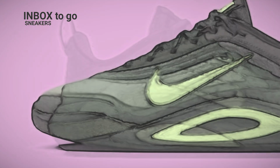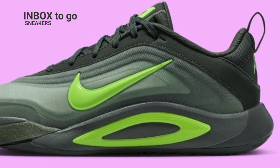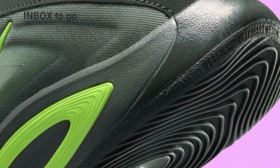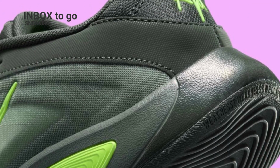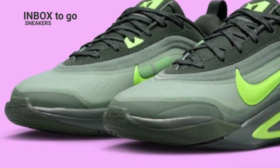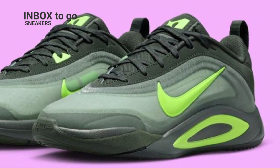Performance features remain consistent with the original model, including a sculpted foam midsole for lightweight cushioning and a radial traction outsole for enhanced stability and grip, ideal for active youth athletes. Originally introduced as a women's performance basketball shoe for WNBA star A'ja Wilson, the Nike A1's expansion into youth sizes reflects Nike's goal to inspire and support the next generation of hoopers.